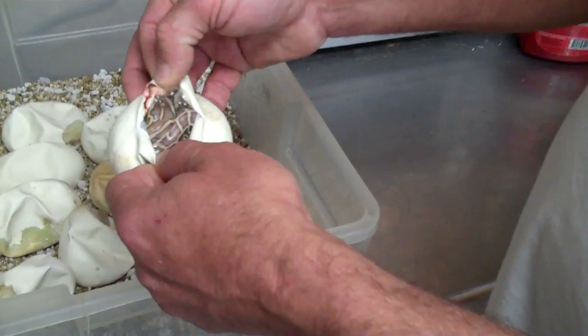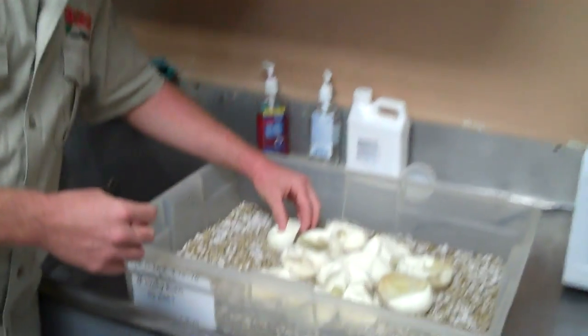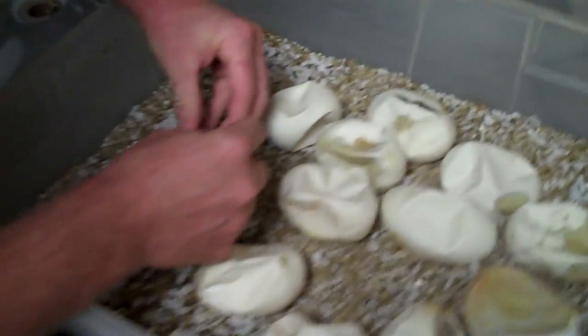Well, it doesn't look like an ivory, does it? No, it doesn't look like an ivory. So here, Garrett, cut the first ivory that Prehistoric Pets has ever produced. Thank you, Sam. Well, if it's gonna be an ivory, it's gotta be in the worst looking egg. So, it'll be this one.